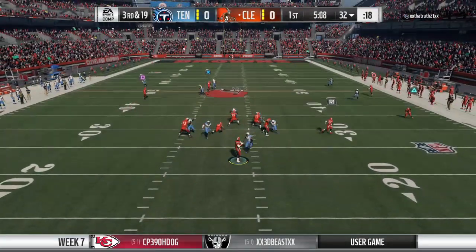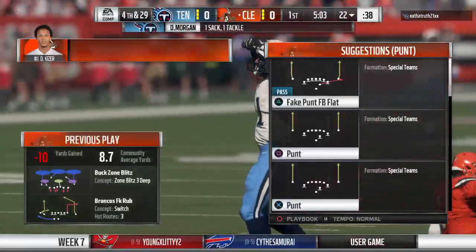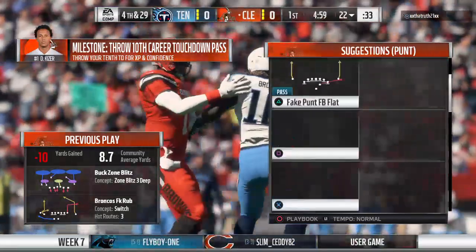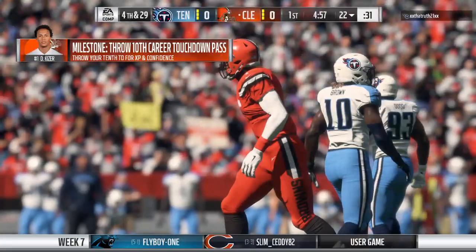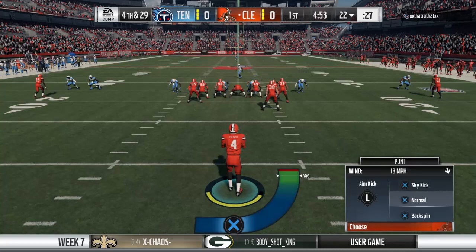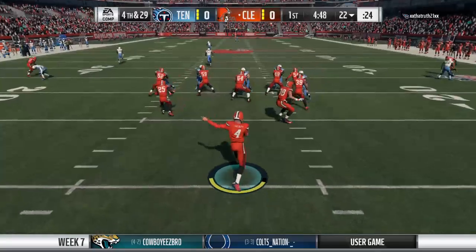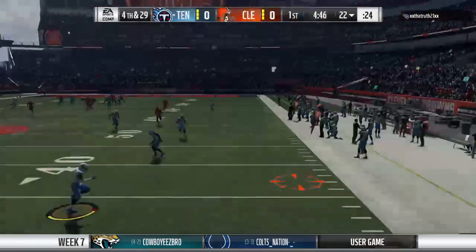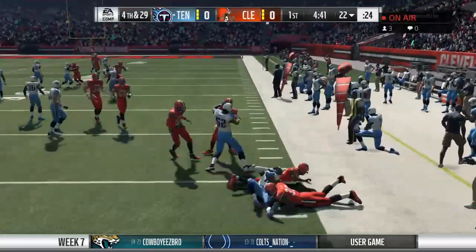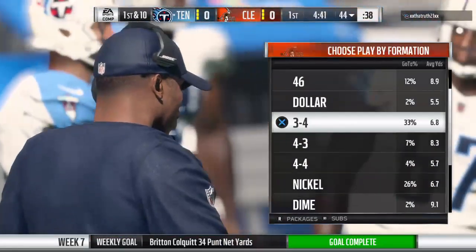Working out of the gun. Here's Kaiser. And the pressure gets to him again. Derek Morgan in there to get him. And that's sack number 6 for him on the year. The 8th-year man from Tennessee, this is Britton Colquitt on to punt. As the first drive of the game stalls out, he's on to punt. With it is Jackson. They'll score that a 36-yard punt, and it'll be Titan football.